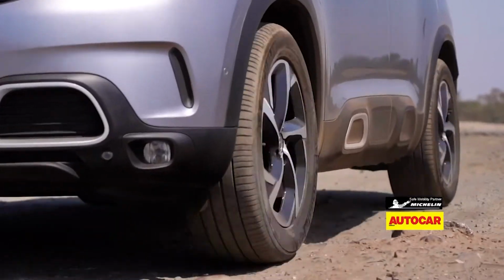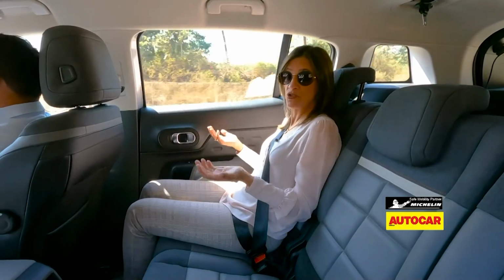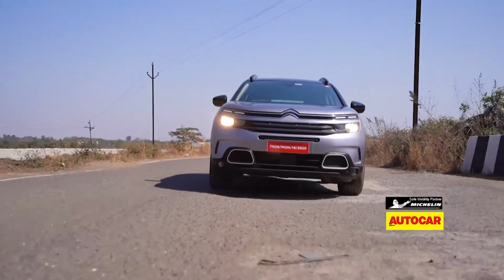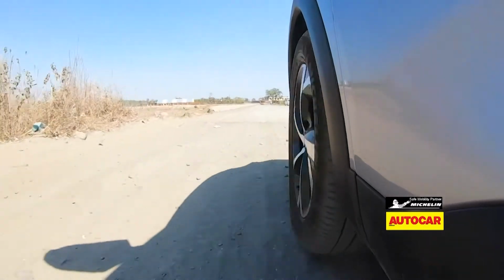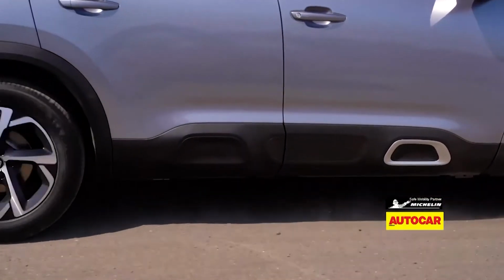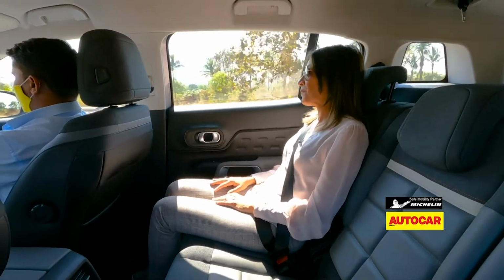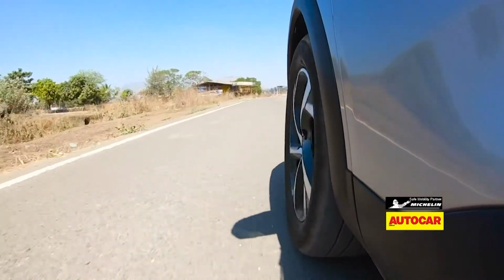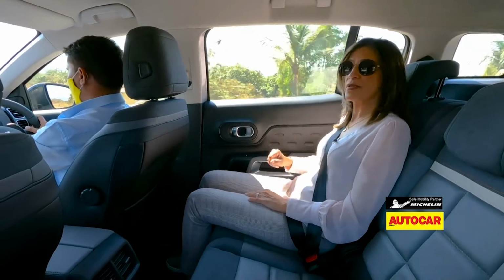As you can see, I'm going through a lot of the rough stuff, and inside I'm extremely comfortable. I mean, low speed ride is fantastic. It just decimates the road, and the passenger feels nothing. It's very soft and well-rounded and extremely comfortable in the cabin. And as you pick up the pace also, it is quite good. The only thing that catches it out is sharp ruts and edges.